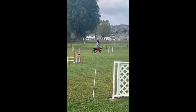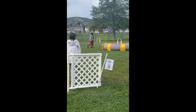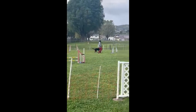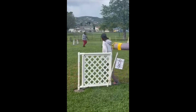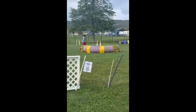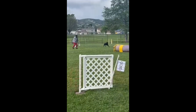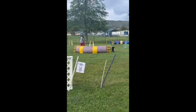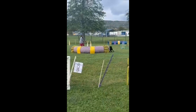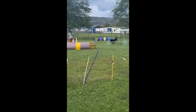Here was good verbal cueing, but he needed to go to the closer entrance, and her shoulders were sending him a little bit more to the further entrance. She did get him back, which was excellent. But if she had done a shoulder pull to her right, it might have pulled him a little bit more into the entrance of this tunnel. Excellent call there. Excellent here.